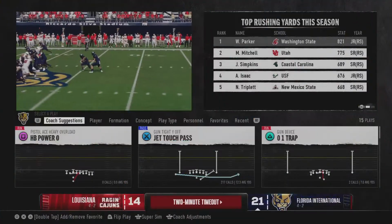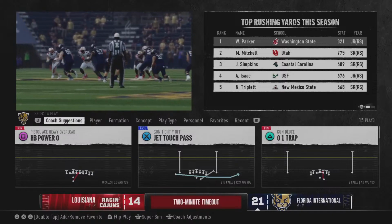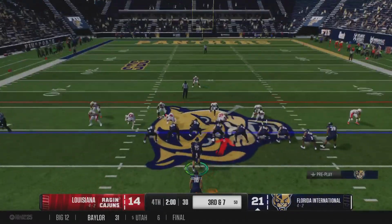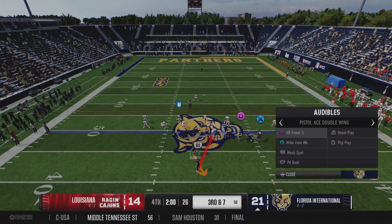We have arrived at the 2-minute warning, a 1-possession game as this offense tries to hold on. Defense showing plenty of pre-snap movement of their own. They've got the ball at midfield, but they're facing a 3rd and long.